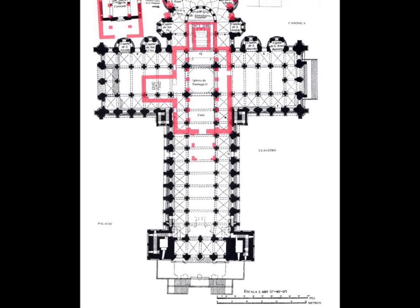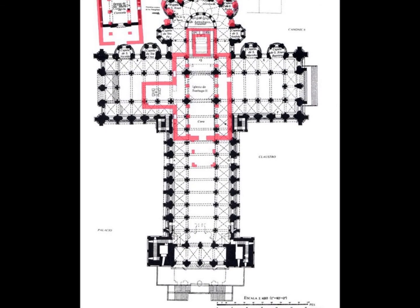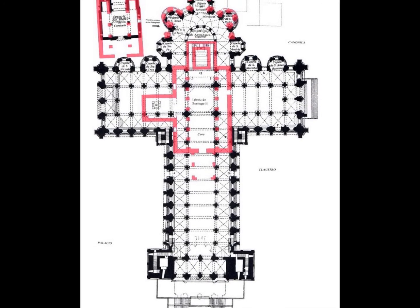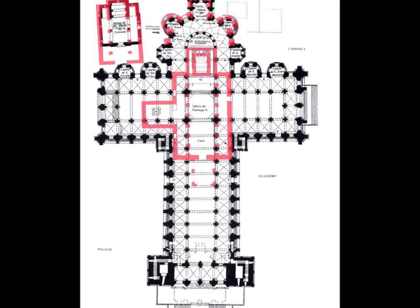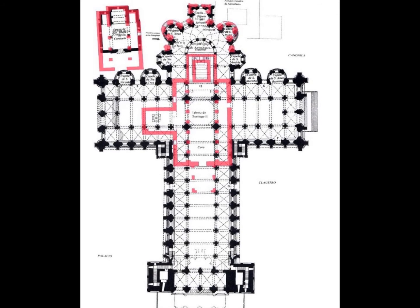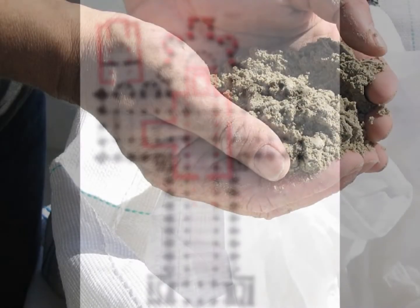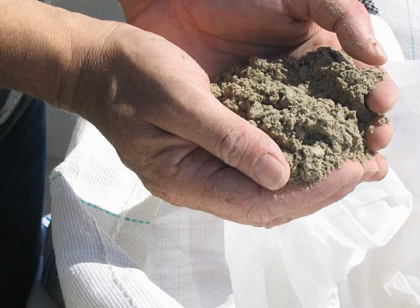Then, in 899, Alfonso III made a new construction upon the temple. This time it was bigger. A basilica was built. Most of the basilica was made of stone and concrete. This is the main reason why it is very well preserved.